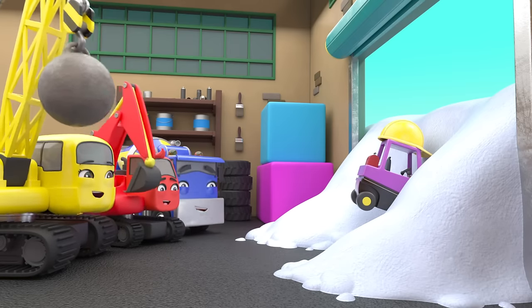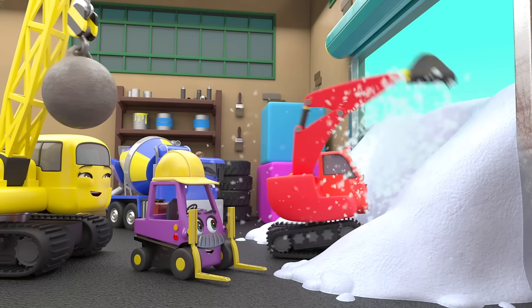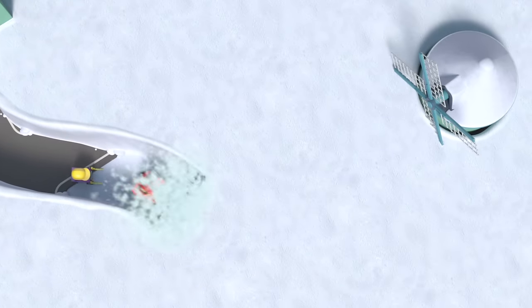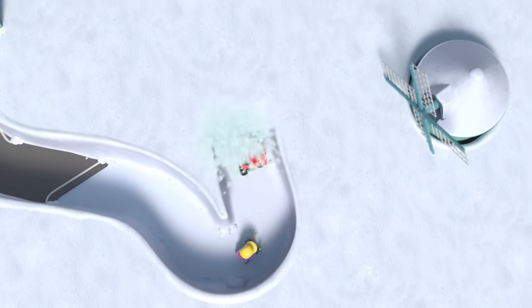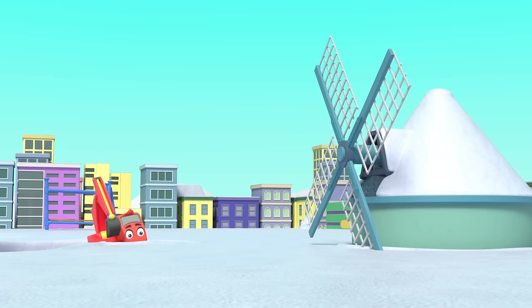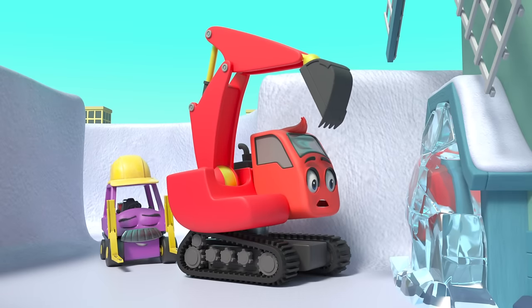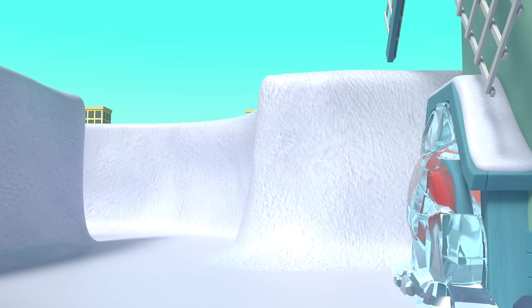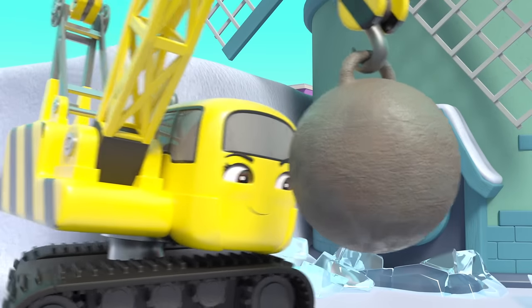Oops! I don't think that'll work, Mr. Rubble. Digley can dig a path through the snow. There! Now they need to reach the windmill. Almost there. There. But the button is frozen up. This looks like a job for Dazey. There, no problem.